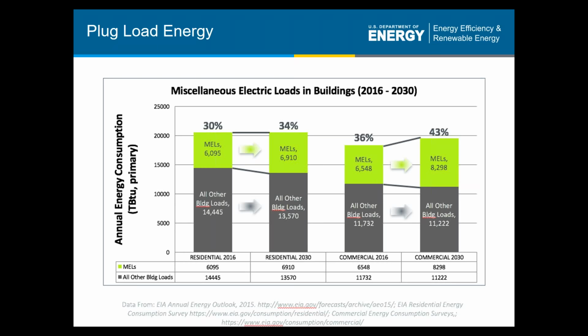The right side of this graph shows the commercial sector values for 2016 in the third column, and then projections for 2030. It's expected to grow to about 43% of the whole building energy consumption. On the left side of this chart, we see the residential distribution, where plug loads and miscellaneous electric loads consume roughly 30% now and are expected to grow to 34%.